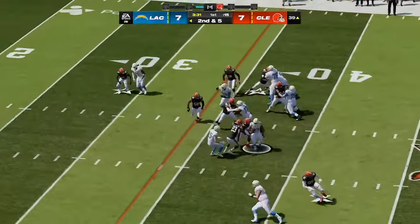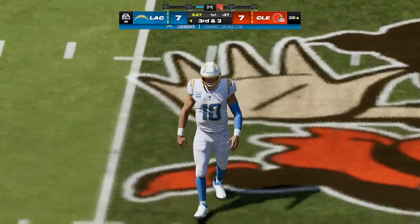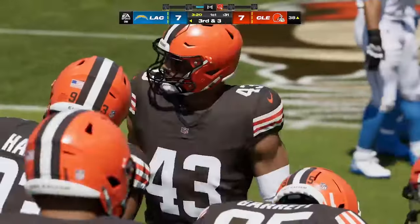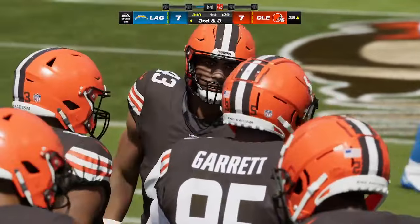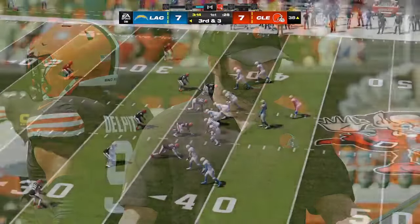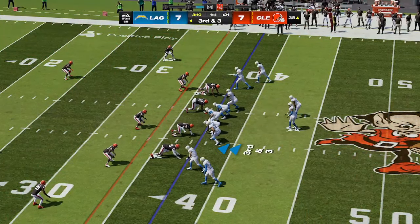On 2nd down, a run with Dobbins. And they will only muster a yard here to the 38. So if you've been playing defense in this one, there's a little bit of the good and some bad, because they did give up the touchdown run to him earlier and shut him down otherwise. Outside of that, you're exactly right. I would say they've contained him very well. 7th play of the drive now as they come up on a 3rd and 3.